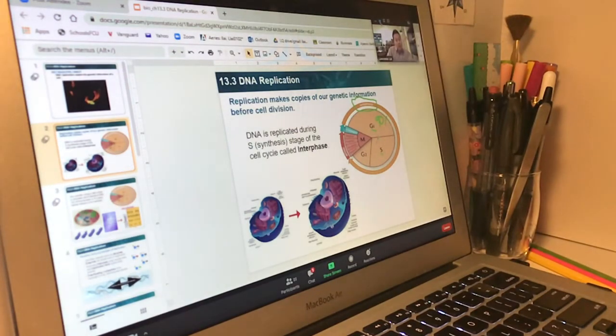So for humans, we have 46 chromosomes or 23 pairs, okay? So what happened is during the S stage, the 46 double. They double, okay? They double. They have to double because the cell is going to divide. And then once it's done, it goes into gap 2. Gap 2 is to check to make sure the cell is ready, right? Now, once that is ready, then it goes through division, mitosis or meiosis, and then bam, you start with one cell, you have 2 cells.